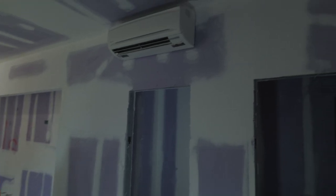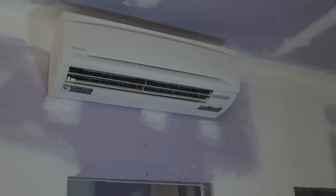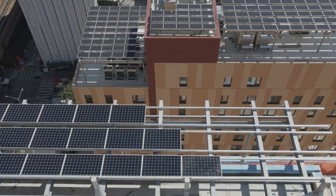This is the indoor evaporator unit of the VRF system. To maximize thermal comfort for the building's occupants, each apartment has its own heating and cooling system. These are right-sized for the building's low-load passive house design.